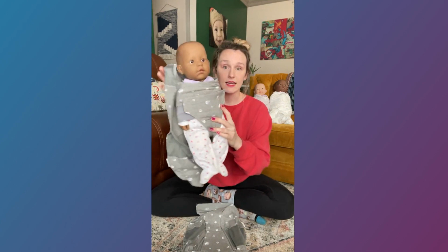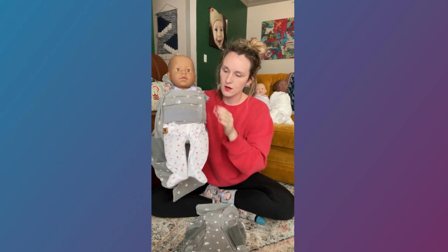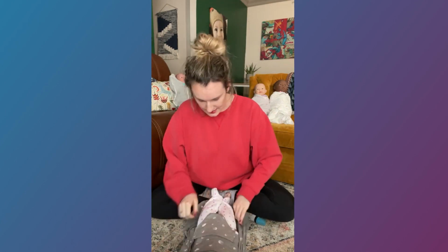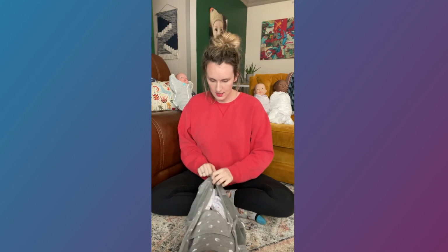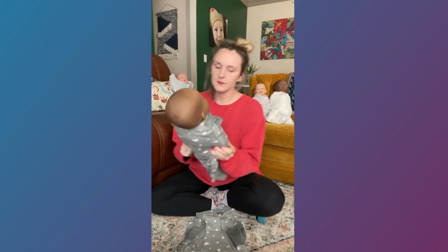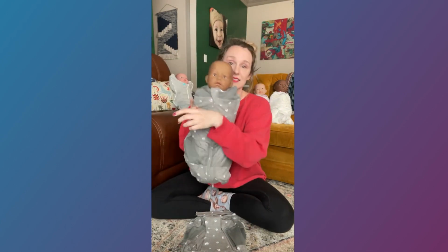So then baby looks like this, right? Arms down, cover. Which is cool because then when you do diaper changes, their arms still stay down, which is similar to the Halo sleep sack. It's just an interesting mechanism up in here. So there's that, right? And then the last step, you go in and zip up, leaving them nice and snug up here.